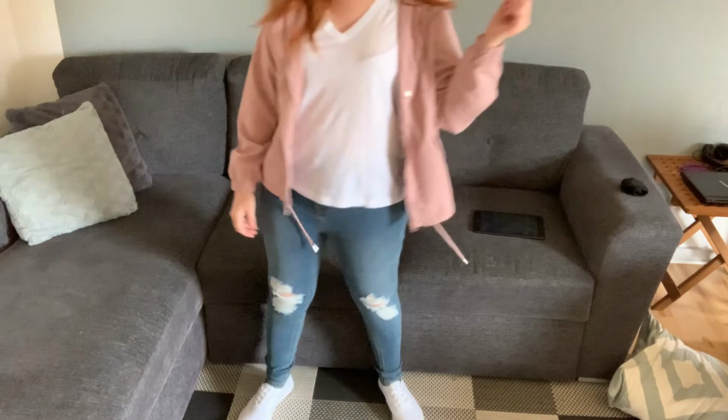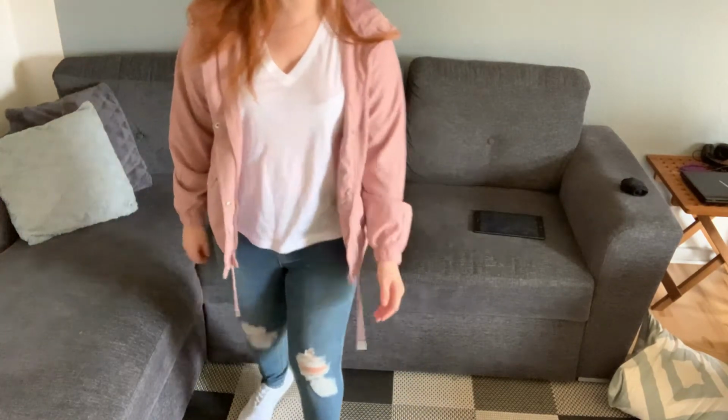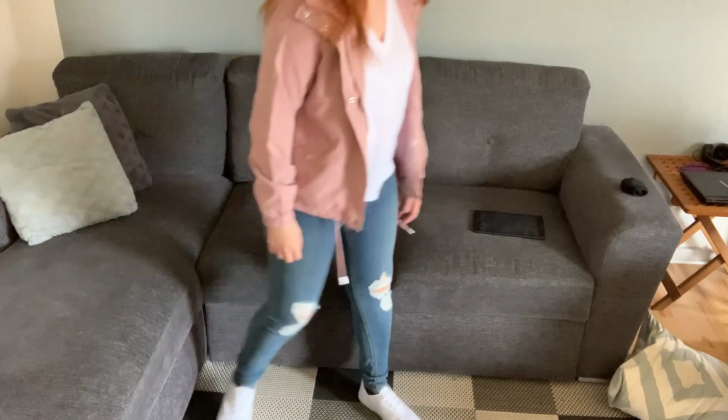Need to go to the store. The colors are very nice. I think it's very nice. And the shoes are very nicely made. When the sun hits you, these nice glasses. These are actually quite nice.